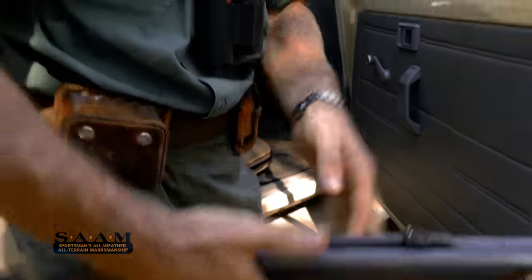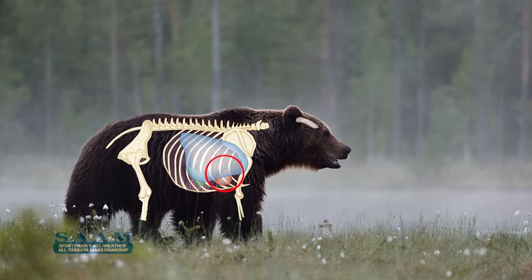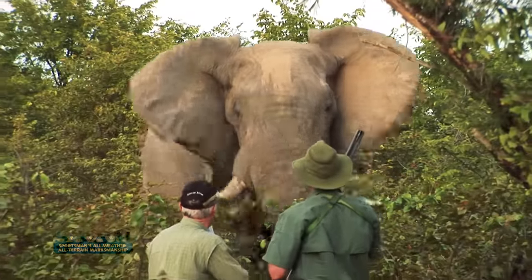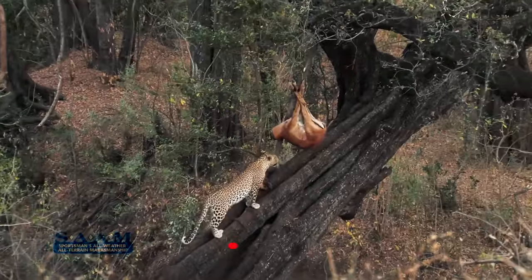Next will be an examination of the anatomy of the species, and we will look at the various shot placement options. Finally, we will review field footage, where you will be able to interact and choose where to place the shot with the aid of a laser pointer.